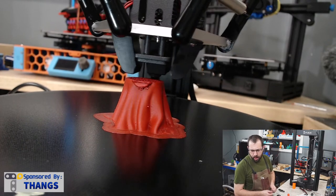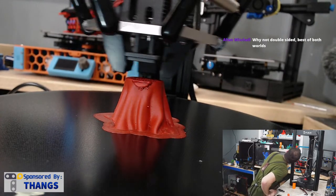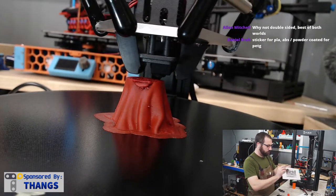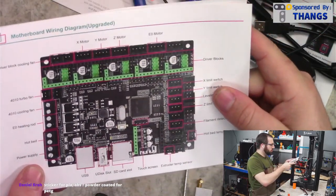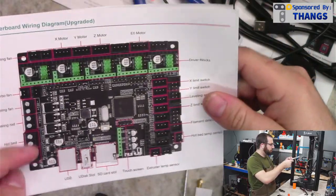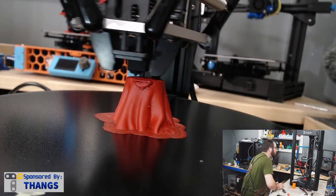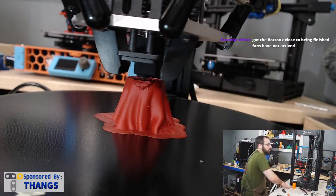Can I check if the board is a Robin Nano? I see Maker. Oh wait, no, here, I got it right here. This is the board I got. Motherboard wiring diagram. It's a whatever this is. That's the board I got. I think it has 2209s in it. Can I see through the top? No, I cannot. I know, it's got red LEDs. If that tells you anything.